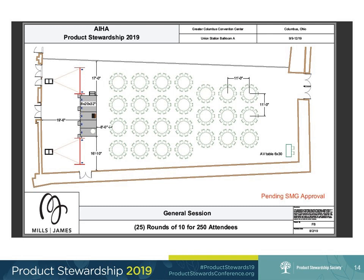This room is Union Station A. As I mentioned, this is the general session room. So you can see that it is much larger, and there is also a stage, so the set is a little bit different because we're utilizing that for the general session.